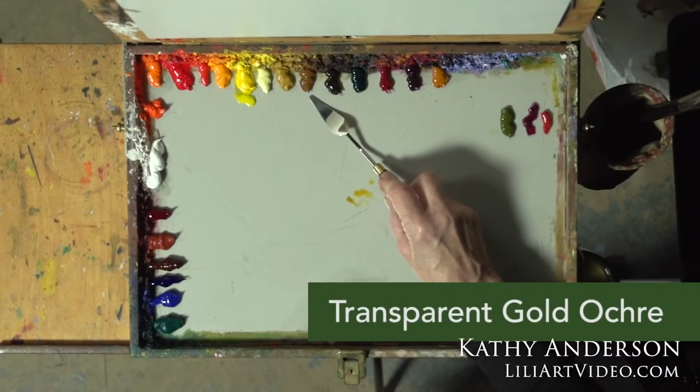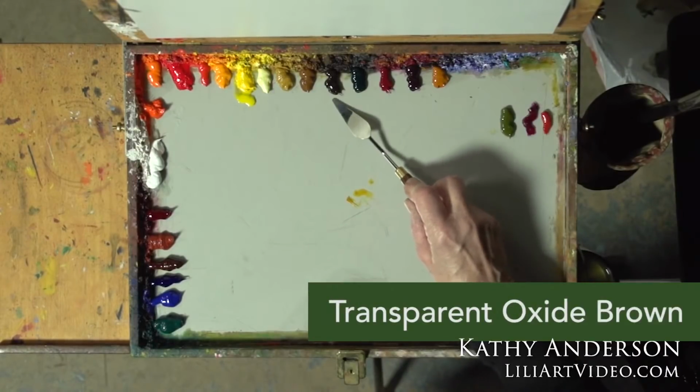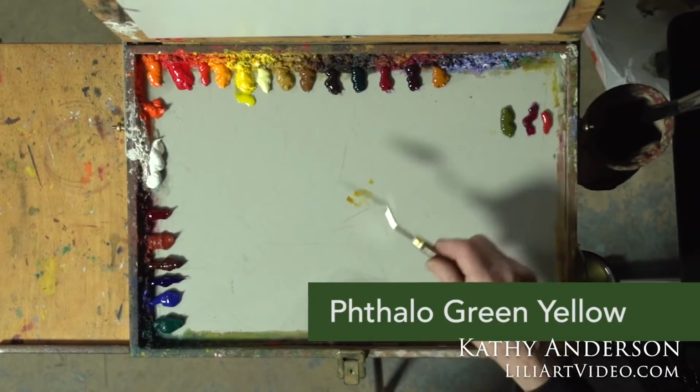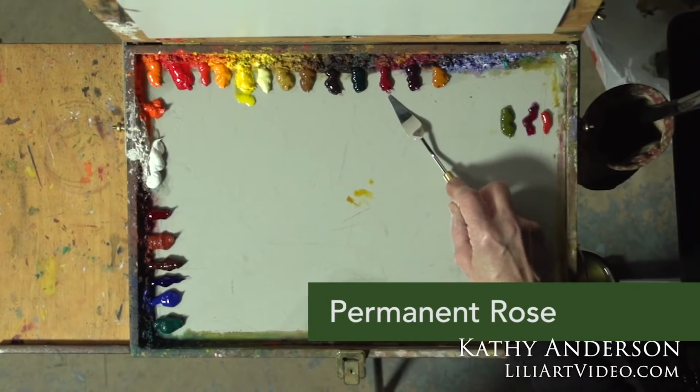Transparent Gold Ochre, Winsor Newton. Transparent Oxide Brown, Rembrandt. This is Phthalo Green Yellow, Rembrandt. I very rarely use this, but I always have it on the palette in case I want something a little bit darker. Permanent Rose, Winsor Newton.